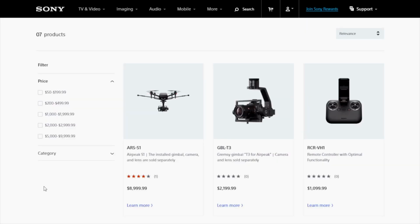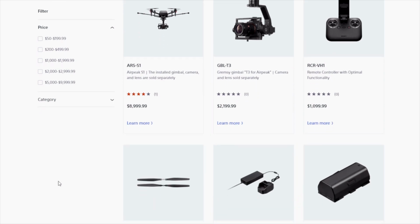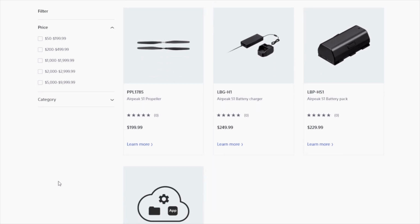Now, once you've paid your $9,000 for the drone itself, you're then going to need to get one of the Gremsy gimbals, which is a third-party gimbal manufactured for this drone, and it is currently retailing at $2,199.99. Again, a fairly significant investment. Spare controllers can be gained for $1,000, and you've got the propellers there at $200, and the battery charger at $250, and one of the battery packs at $230. So that answers quite a lot of questions for us. Also, we were talking about the Airpeak Plus cloud system, and the 12-month subscription plan they're showing at $299.